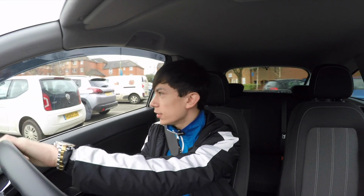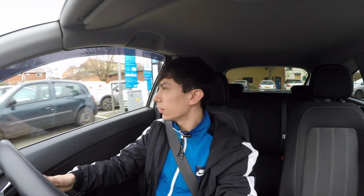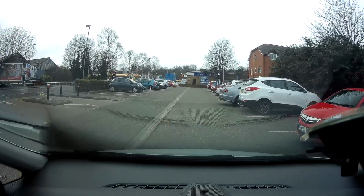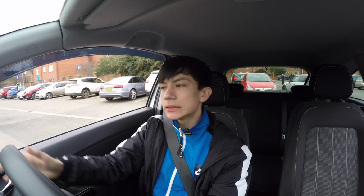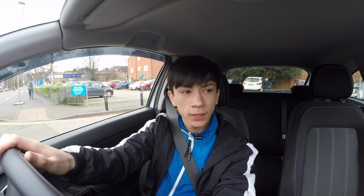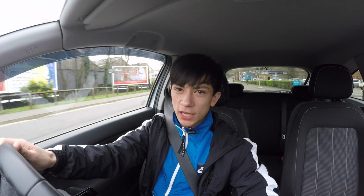Now this is a very tight car park bit, so I'm going to roll down my windows and make sure I don't curb my wheels, because I care about my car. Hell, man. I'm not doing everything that you're meant to do in a test. Quite clearly, I'm not checking my mirrors as much as you should in your test.